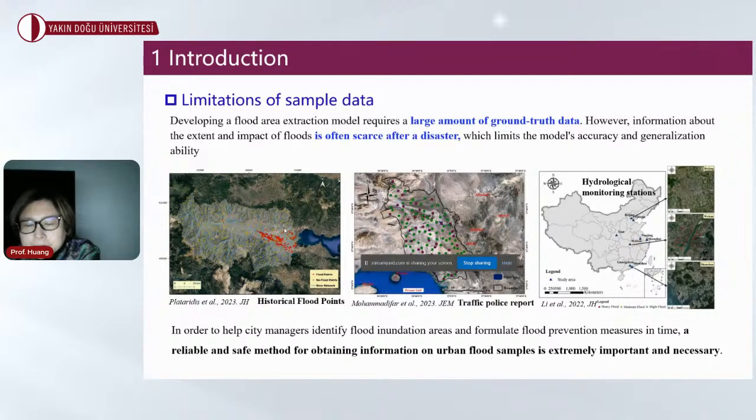So if we want to do the inundation mapping, then we have the problem. We cannot use the conventional way to do that. So that's how we come up to use the remote sensing data to do the inundation mapping. And also we want to do the inundation risk mapping. So we already bring out the issue is the sampling.